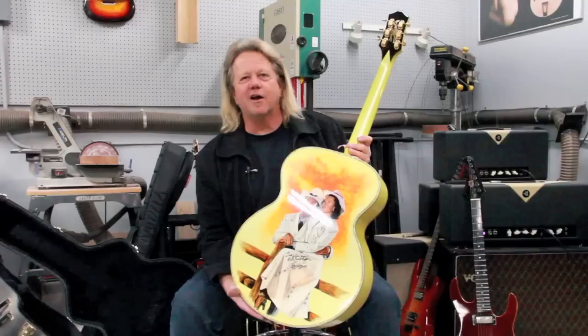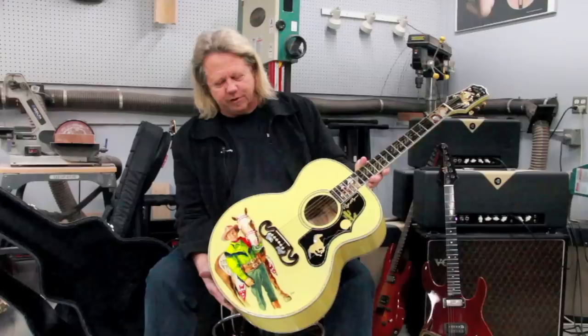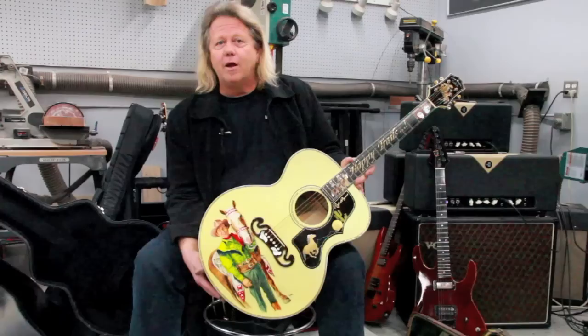But anyway, it's a wonderful piece, and I've got all the certificates of authenticity that Roy and Dale actually signed, and that's a pretty rare bird right there, and I'm very, very happy to have it in my possession.